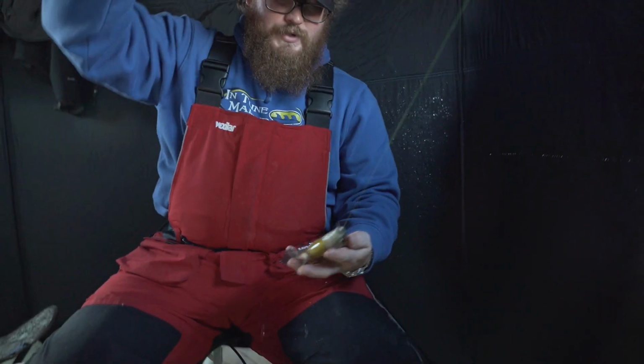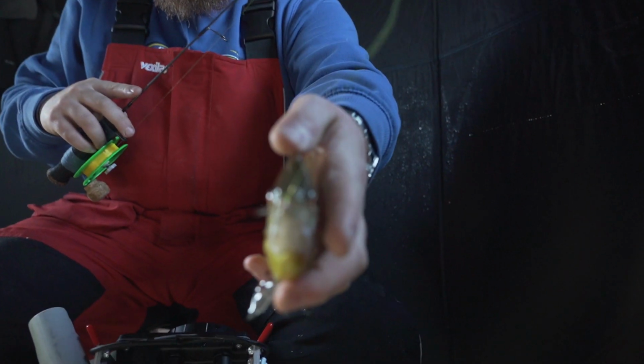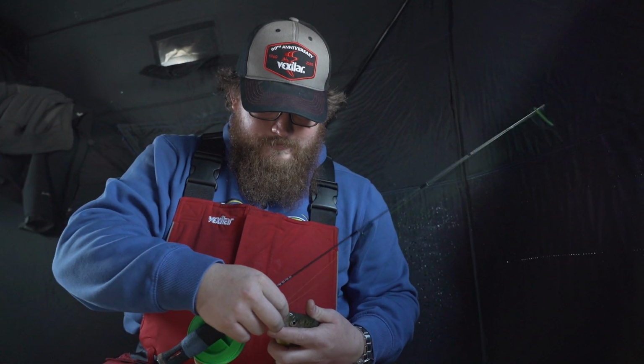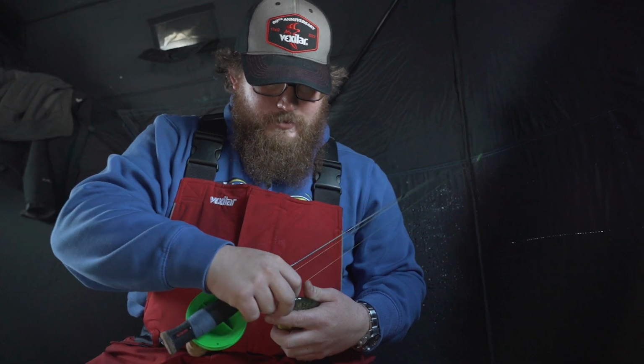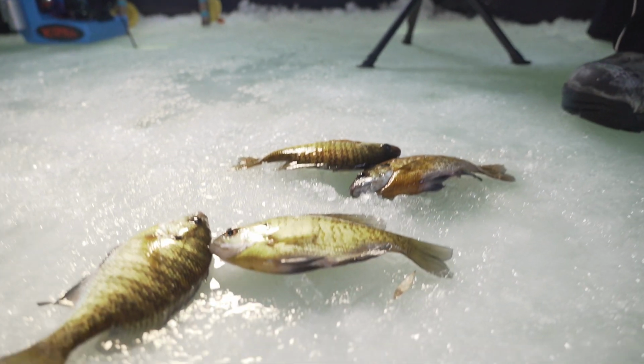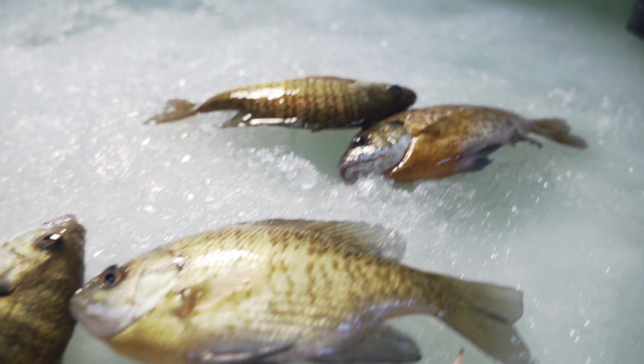It's another decent gill. That one just choked it. That one's straight down its gut. Starting to get a little bit more aggressive here. Now that's about 7, 8-inch gills, so that's gonna be perfect for the pile. Don't need many. We just want some table fare for the Vikings game.